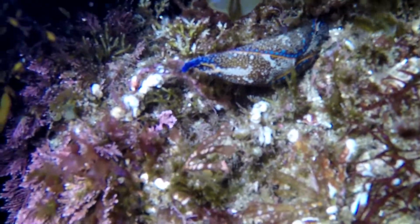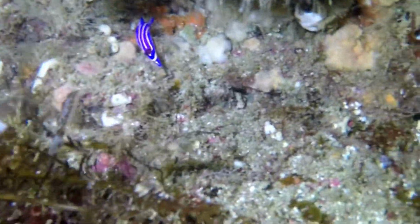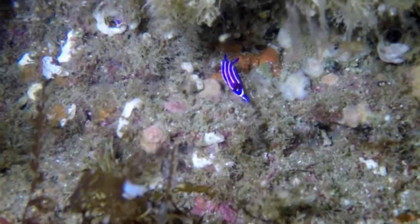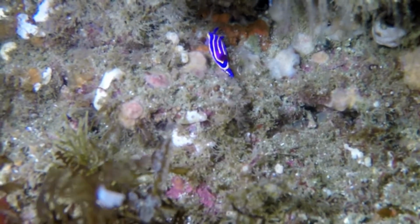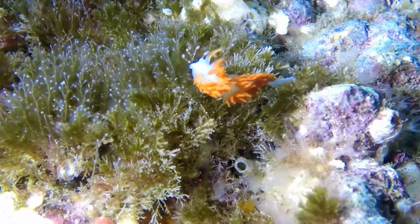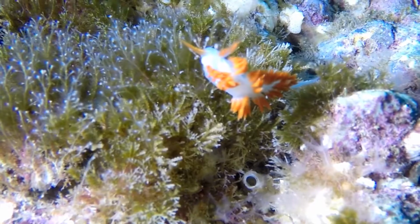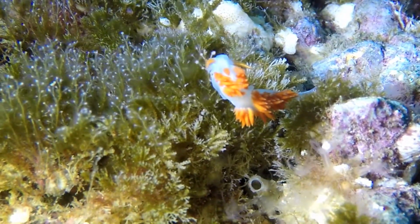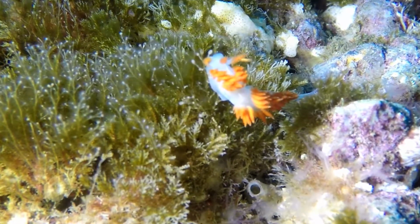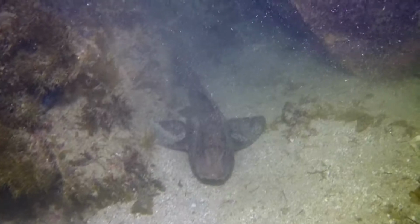Here was a Navanax on a ledge. These guys actually eat other nudibranchs, which is interesting, and there is a McFarlandi. The Navanax are not actually true nudibranchs. I believe this is a Flabellinopsis trilineata. It's kind of hard to tell from this distance. I need to see the stripes on the main part of its body. Also very cool. We saw quite a few of these. I believe this was Bird Rock.